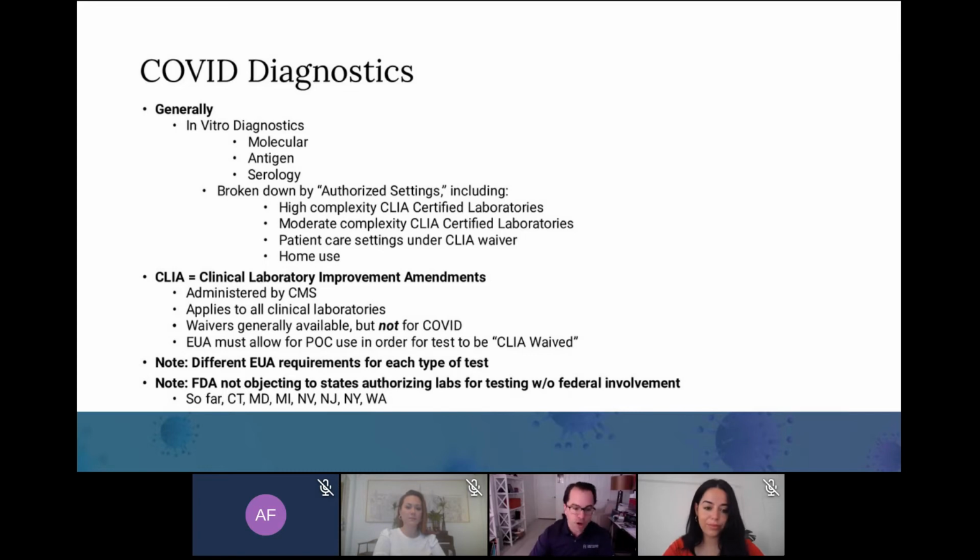And for the most part, so far, FDA is only authorizing the various tests that are out there for these high complexity laboratories. But again, we really need to dig into the authorization itself in order to understand where each particular test can be used, whether it needs to be within a CLIA environment, whether we can be using that test at point of care. There have been a few tests so far, including the very notable Abbott one that Joanne's going to talk about, that has been authorized for use at point of care.